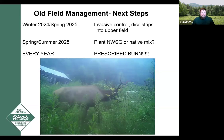So this is a work in progress. We've made a lot of great strides. We've seen a lot of changes, but what are those next steps? Well, we're planning in winter 2024 and spring of 2025 to continue doing some invasive control. And also in the upper field, we're not quite seeing the regeneration of native plants that we want.